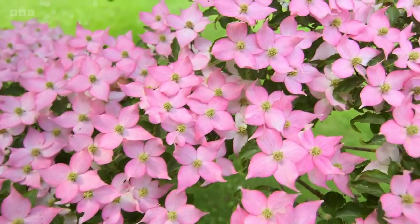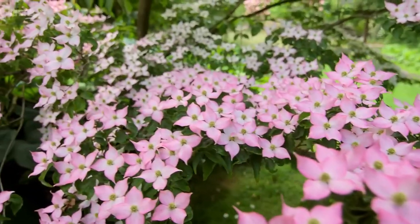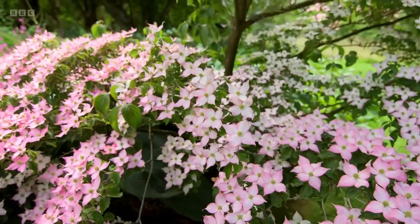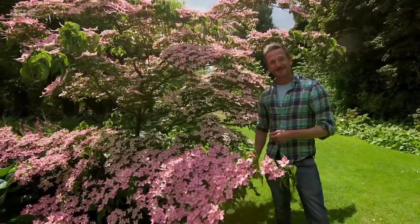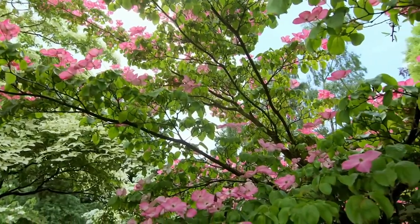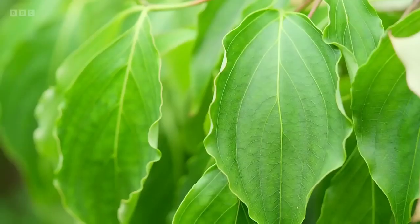And then looking at the individual blooms, as they progress further back into the plant, they get paler and paler, so they're really white right in the centre. And this is one of the smaller Cornus kousa, so it could suit medium or even small gardens. It gets about 3 by 3 metres. When it comes to the foliage, you'll find variation in colour and form, from lime and tiny to deep blue-green and pendulous.